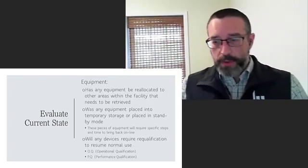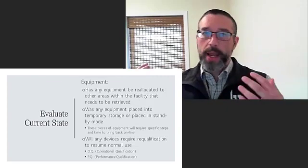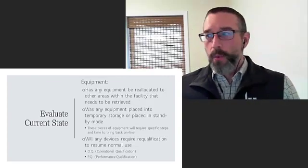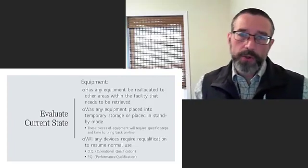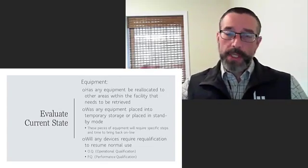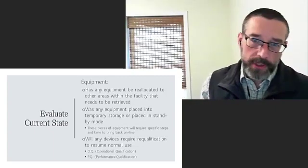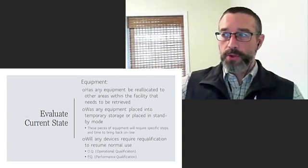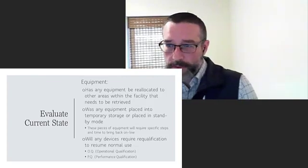Once we've thought to ourselves, okay, I did have to put my equipment in standby, or I have only been using washer number one because, due to decreased volumes of surgery, my washer was able to keep up. If you have an automatic system, it may have been queuing every load to washer number one, and washers 2 and 3 haven't been used or haven't been used regularly.